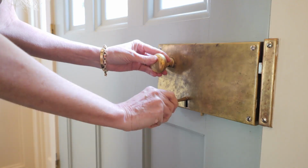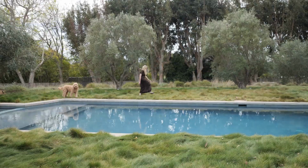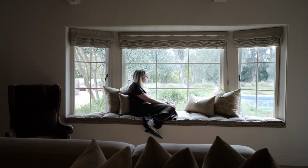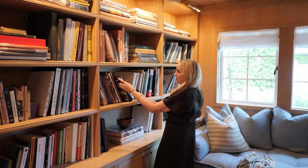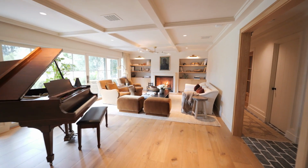Home is safe, it is warm, and it is calm. It is a place for serenity, it is a place for restoration, and it is a place that you feel most able to be vulnerable with your family and your friends.